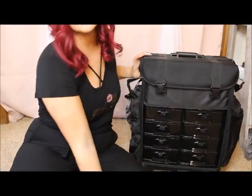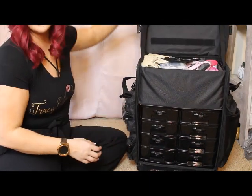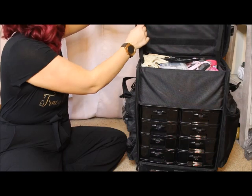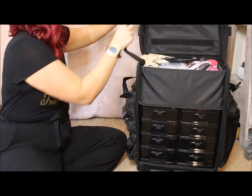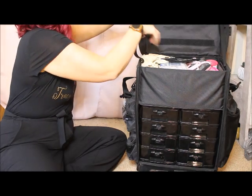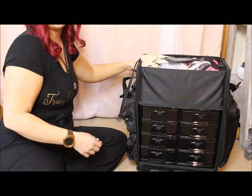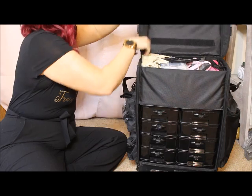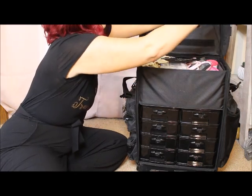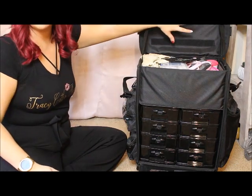So like I said, these two zip down, this folds out, and this top opens. It has these nice little straps that are undoable. You can take these straps off, but it holds this top up, which I really like. But you could make it so the top can go all the way down. I personally love that it holds it up because it does have a Velcro thing that you can put your brushes here.